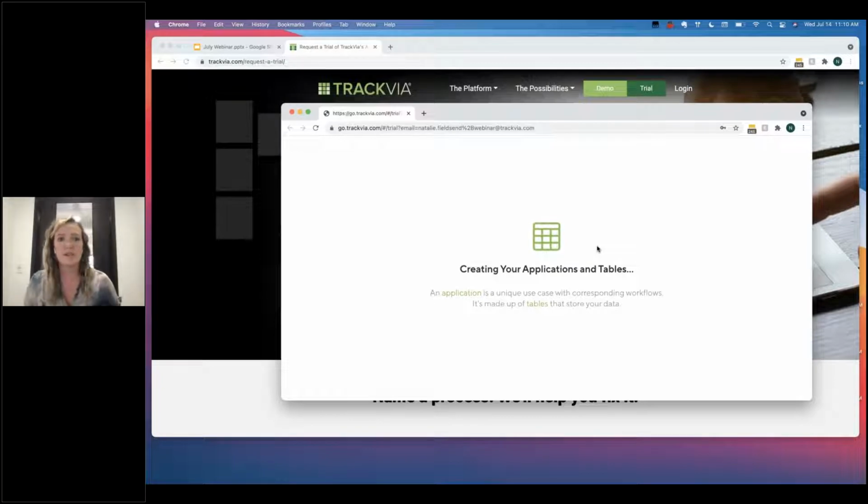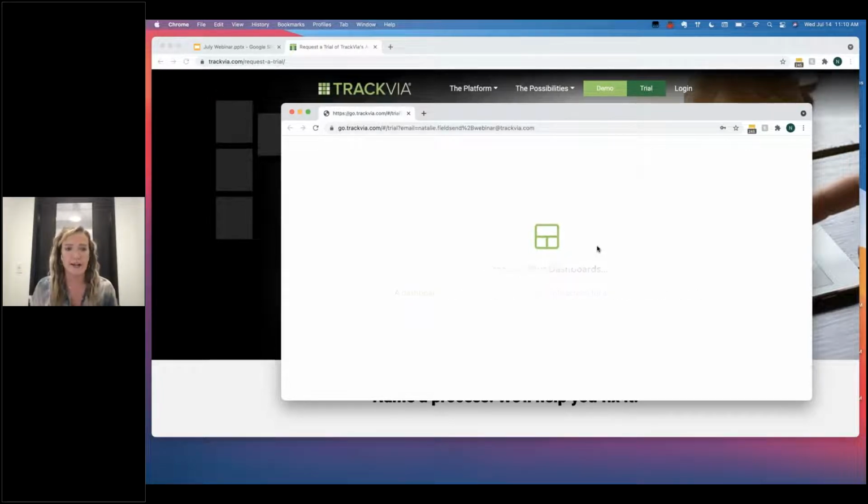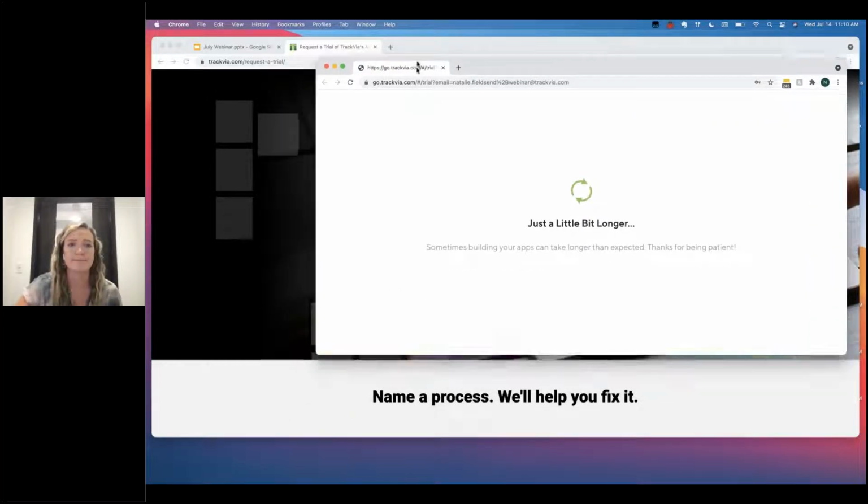and start the trial. So basically what I did was just enter some information. I created a password, and now our trial is being created. So it's really setting up the applications that you'll have access to in your trial account. It just takes a few minutes to get this set up. So really quickly, within a minute or so, you're going to have a fully functioning trial account.